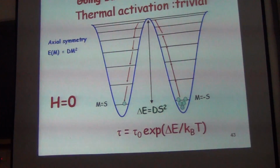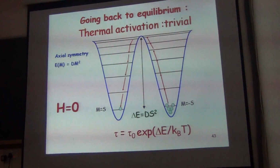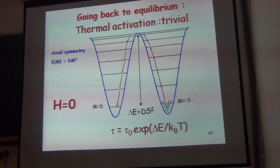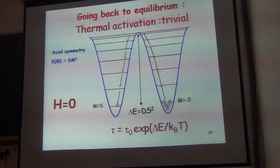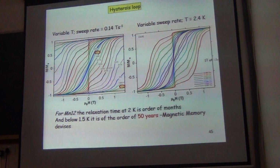And there is a large negative D. All these levels are close together, so it takes time. It's not a lot of time. The relaxation time, we are talking about years only, at 1.8 Kelvin. Okay? So it's not a lot of time. Right, this is the hysteresis loop.